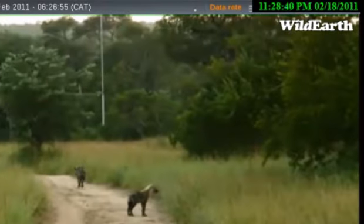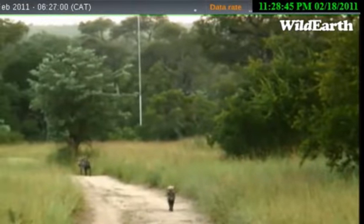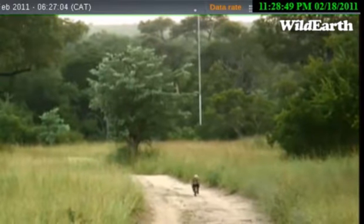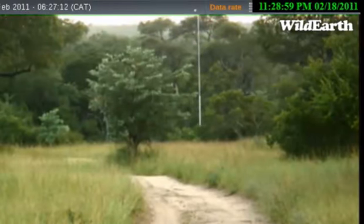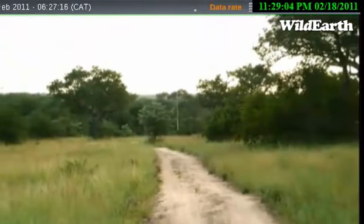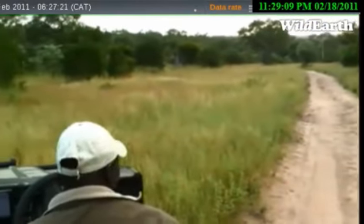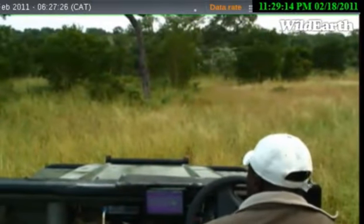So obviously these individuals are related. Brothers and sisters and half brothers and half sisters and parents. These hyenas are also territorial, and they do defend the territory from other clans.